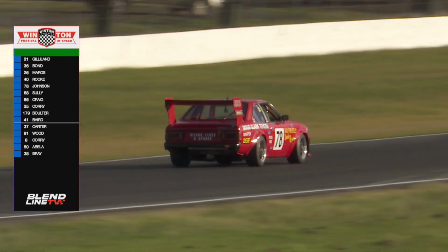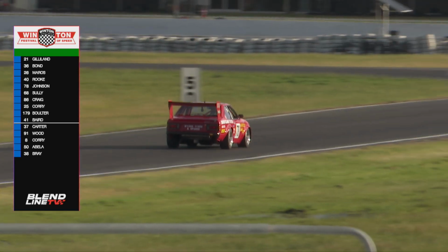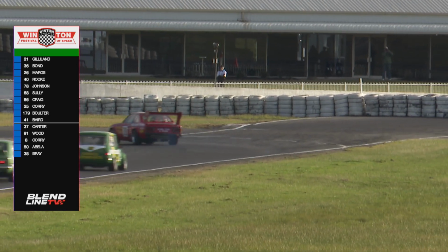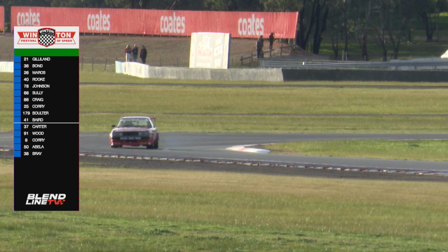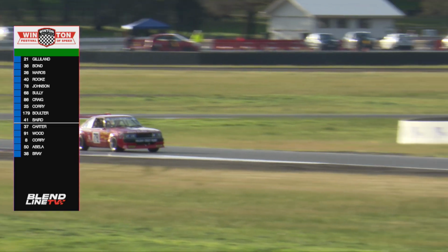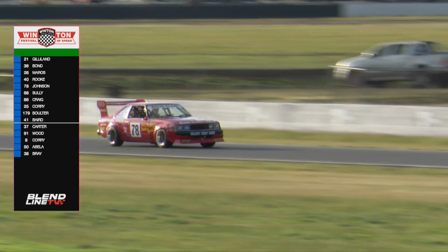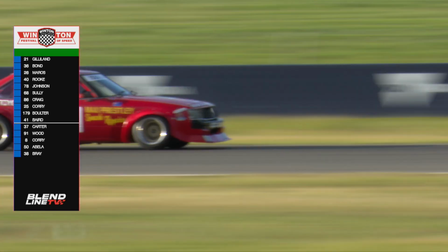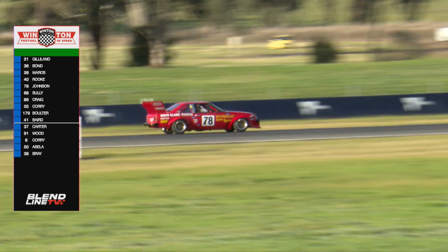Damien Johnson out there in the Salika. Damien is a bit of a sports sedan nut. Of course, he has that very unique Tirana sports sedan with a Falcon head on it. Oh, yes, yes. Which is a bit of a hallmark of the sports sedan category, all sorts of things going. That's the ex-Doug Clark Salika. He's now running the number 78 machine.